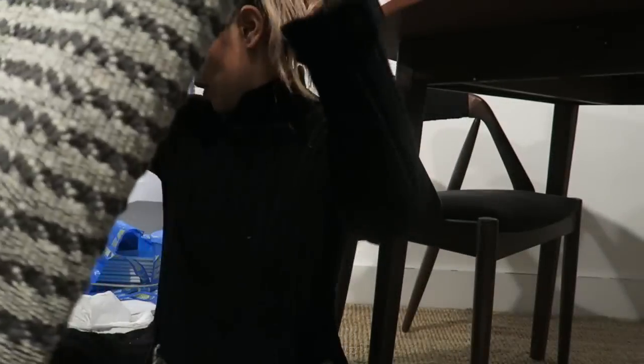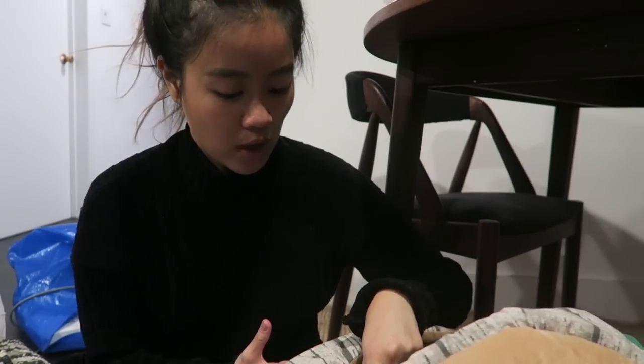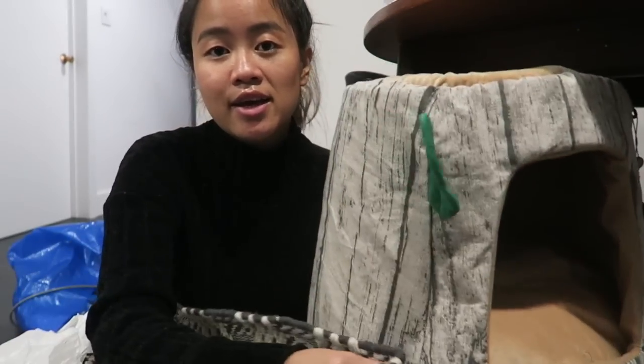And then we also got him a pet home. Where's the pet home? So this is the pet home my mom picked out. This one is by a brand called Nan Dog, and it was $29.99. So a very premium pet home. It has a little leaf here, but I think it'll look really good with all the nature tones and stuff. This will replace the old blue one that we used to have, and I think he's gonna really like it. Rabbits really like hiding in little places like this.